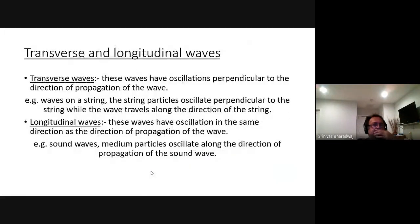So now let me move forward. Transverse and longitudinal waves. Now, in a transverse wave, the wave moves in a certain direction, but the oscillations are perpendicular. This is what happens when you do that on a string, or if you had the veena. The veena is a transverse wave. You do tatan, the vibrations are like this, but the wave progresses this way.